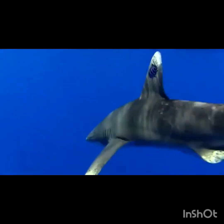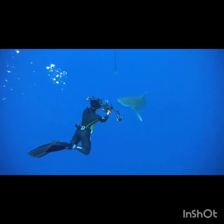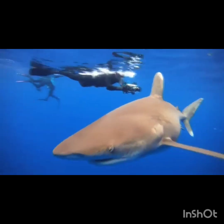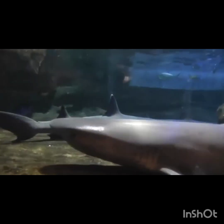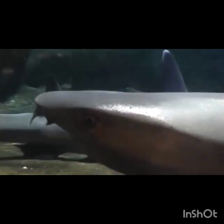Whitetip reef sharks also have flattened snouts and tubular nostrils, while oceanic whitetip sharks have pointy noses. Whitetip reef sharks are considered less aggressive than oceanic whitetip sharks, but people have swum with both species and lived to tell the tale. Whitetip reef sharks are homebodies and have been documented remaining in the same area for years, while oceanic whitetip sharks may make larger movements in their open habitats.